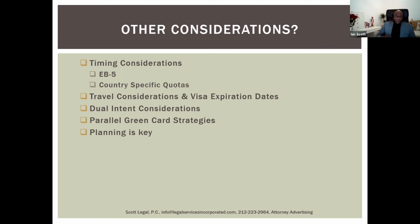Same thing with the country-specific quotas. If you're interested in a national interest waiver and you're from India or China, you have to consider those in terms of the timing, to make sure that if you're in the States, you continue to have status while you are in the States. And because of all of the travel considerations and visa expirations, when you have to renew a visa, sometimes it's difficult. As I said before, the E-2 visa is not a dual intent visa. It's probably as close as you could get to one, but it's not one. So you really, really do have to be careful when you're changing over to a green card.